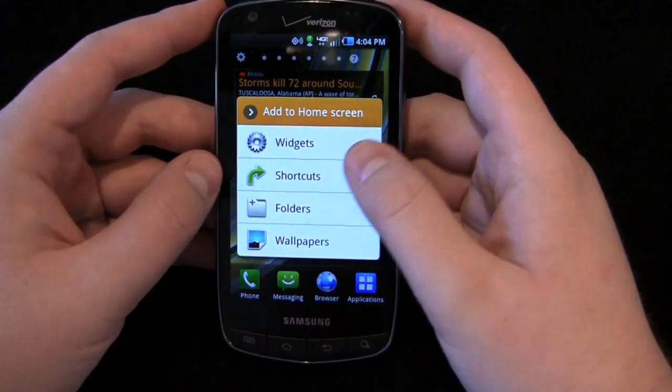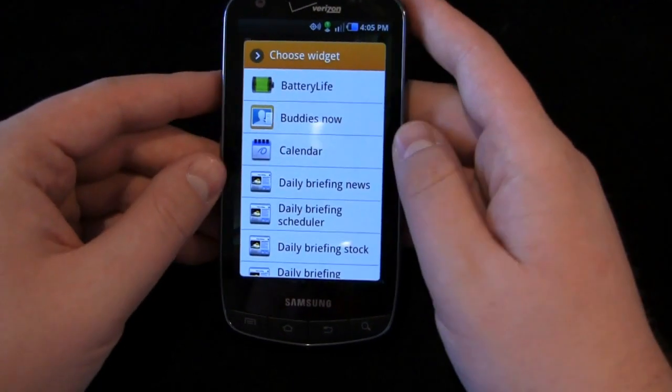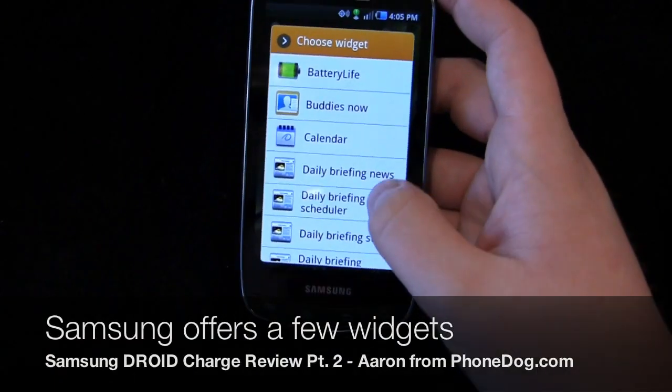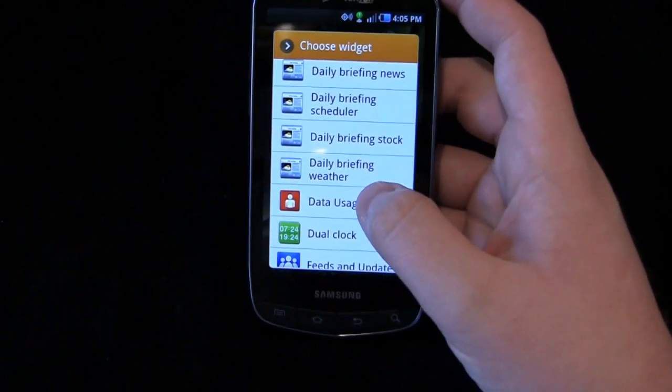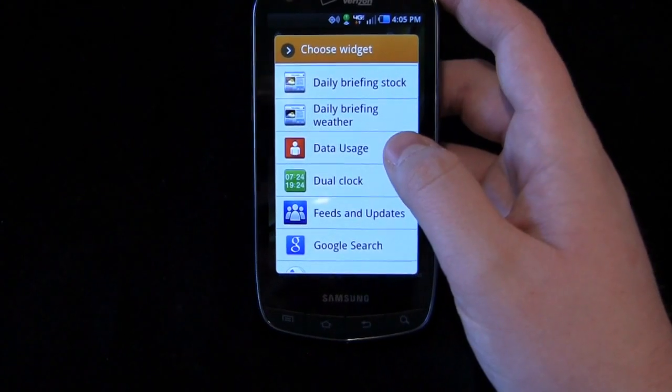Let's take a look at the widgets because that was another thing we didn't cover in the very beginning. Now you get the similar widgets that you're used to on most Galaxy S devices. Buddies Now, Daily Briefing, which is Samsung's, for lack of a better phrase, Daily Briefing. You can see data usage, dual clock.